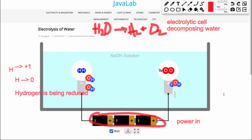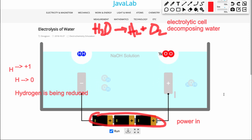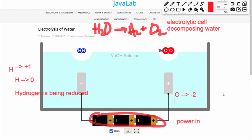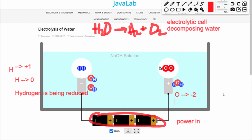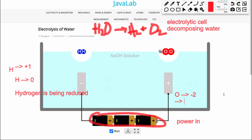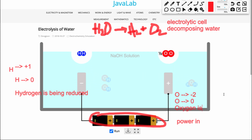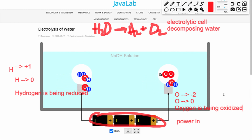Over here, where oxygen is involved, I notice that oxygen starts off with an oxidation state of -2 because it's in a compound with hydrogen, and the only oxidation state that oxygen can have according to the periodic table is -2. And it is becoming, after the reaction, an oxidation state of 0. So that means that oxygen is getting more positive. So oxygen is being oxidized. It is losing 2 electrons to go from being -2 to 0 as its oxidation state.